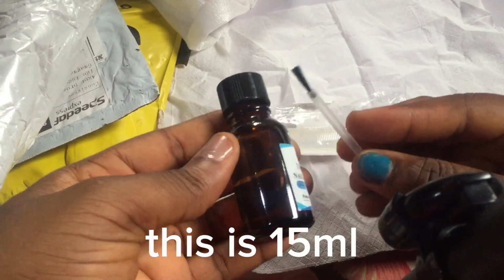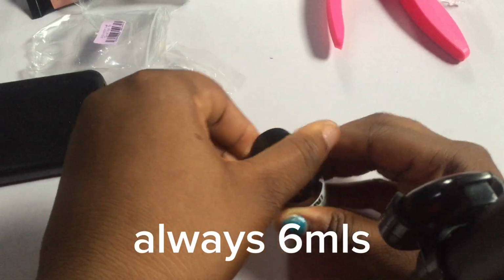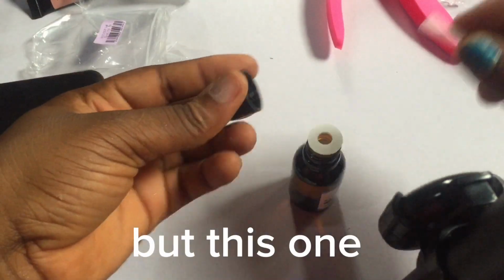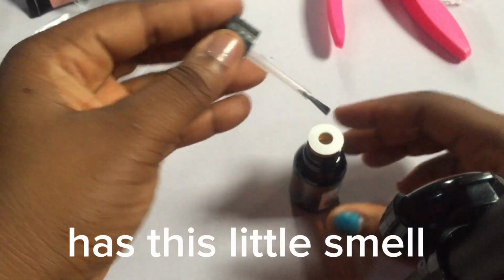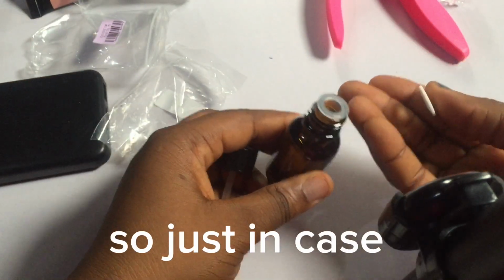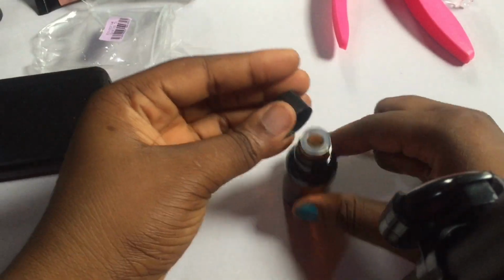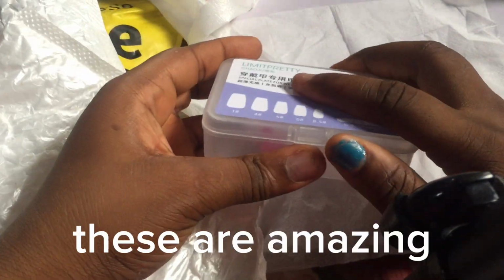This is 15 mil. Like most of their footage, they are always 6 mil, 7 mil, 8 mil, all those things. But this one is actually 15 mil. Though I found it has this little smell. Not really bad if you work with monomer, so just in case you want to get it, you should be conscious about that. But it's something you can give a pass. It's not harsh.